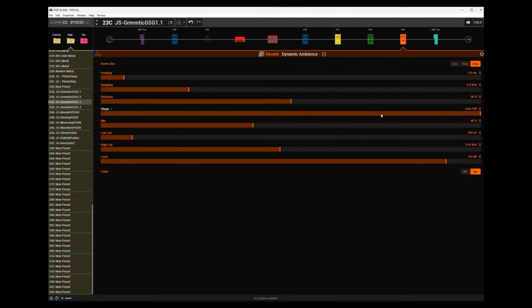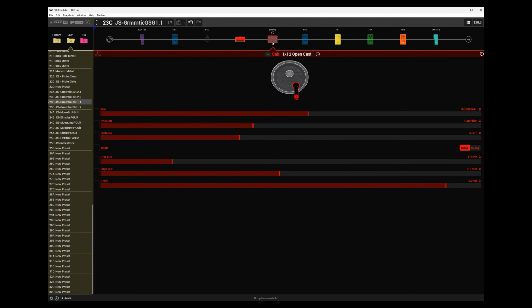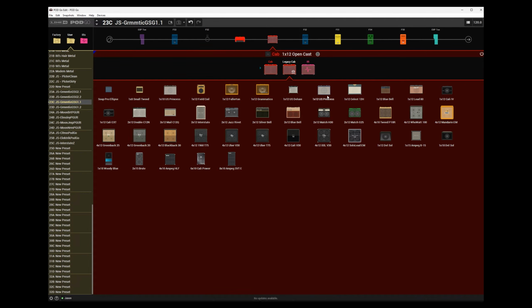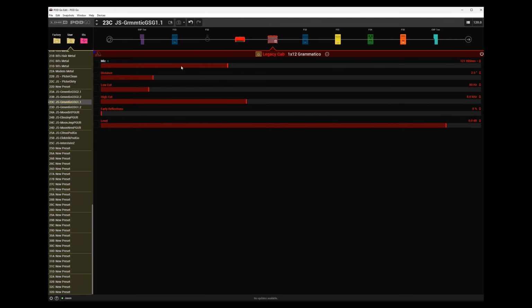So what does it look like? Well, if we come over here to our cabs, you will notice that we still have the ability to load an IR. We have the legacy cab here. So if you do have a preset using an older cab, nothing is going to change. It's not going to automatically swap that out. So we can go to our old legacy cabs. And if we do, you can see here that we have our old interface, the way we choose a mic and distance and whatnot.